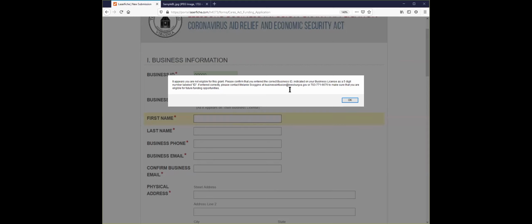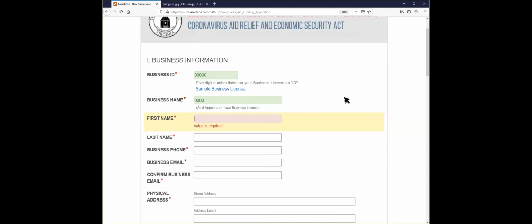Please confirm you're entering your correct business ID. What's happening here is when you put in the numbers, it is actually doing a quick check back with the systems at the town and verifying that this is indeed an actual, active business ID and a business license number. If you do not have an active business license number, you're given an email and a phone number to call to help get that straightened out. Otherwise, you can move forward.